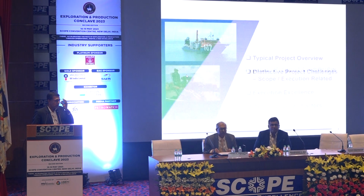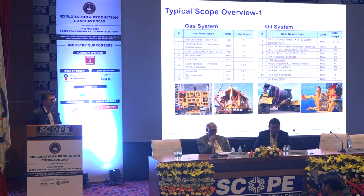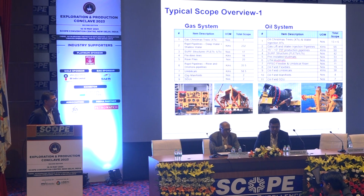In terms of overview, this is one of the ongoing projects, and it is very clear from this table that it's a massive effort in terms of the subsea infrastructure. Sashank did touch upon some of these components that are involved in a typical SPS SURF project. We had an oil and gas system in this project, starting from the Christmas tree and going all the way to the umbilicals, flow lines, risers and other infrastructure to bring the oil or gas to the facilities.